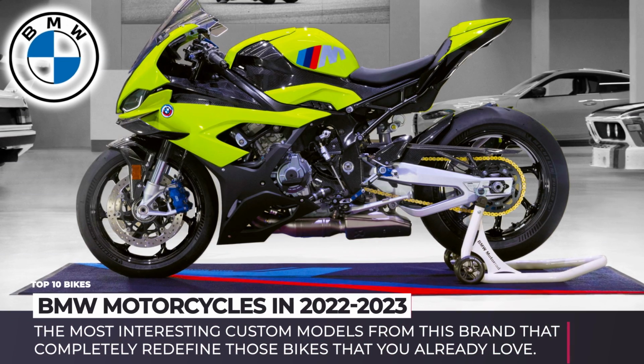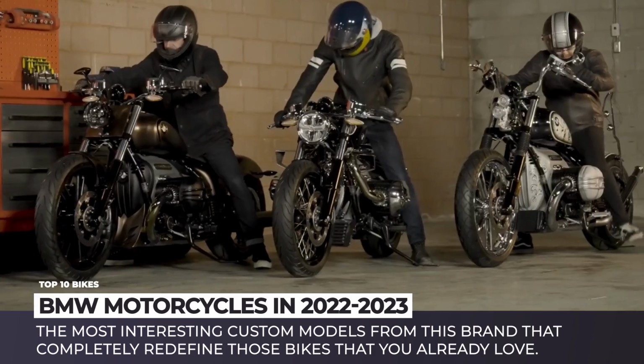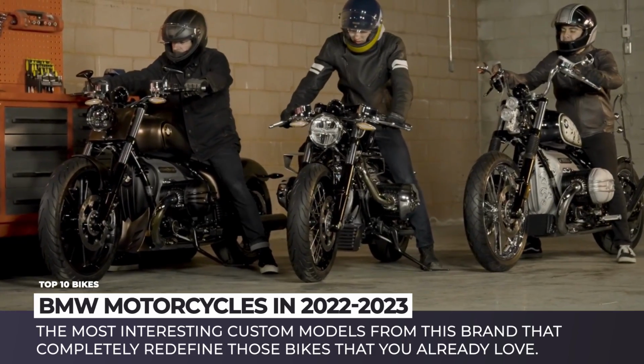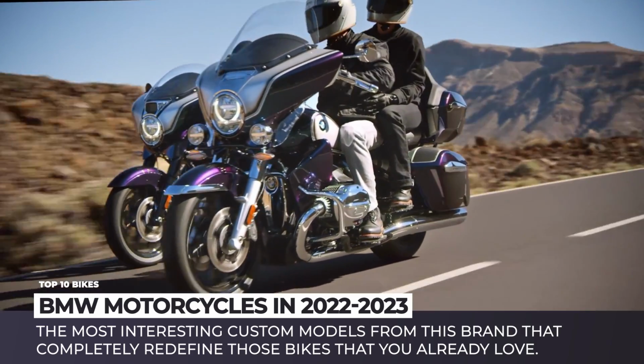If you're already here, we do not have to convince you that BMW motorcycles are simply great. Instead, we'll jump right to the lineup of all new models that will be arriving beyond 2022.